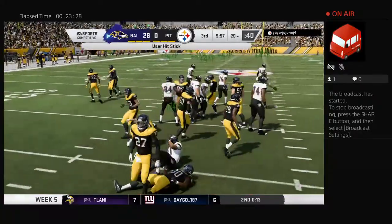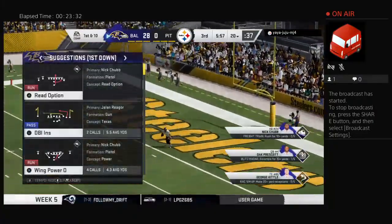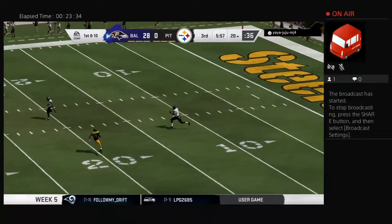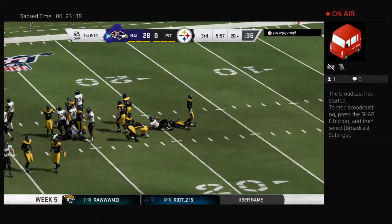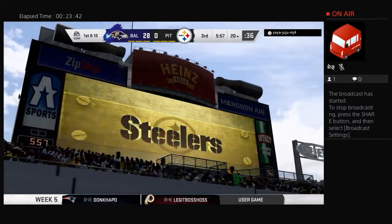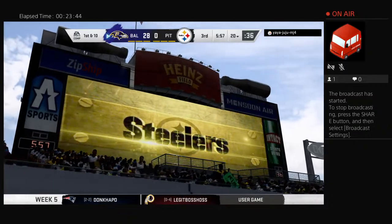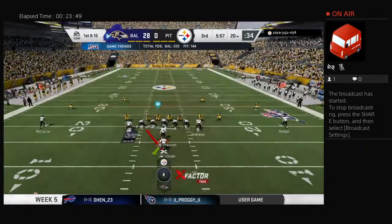And the decision to come out is going to cost him 5 as he's taken down right at the 20. At their own 20-yard line. The Raven offense set at the line for this next drive.